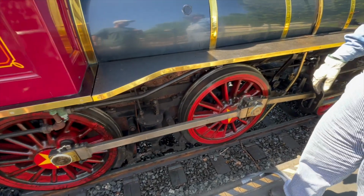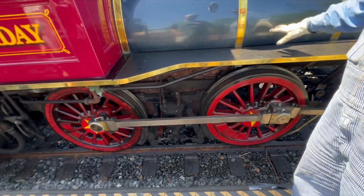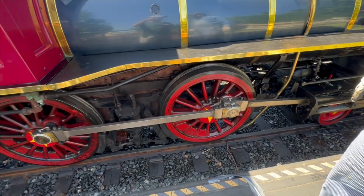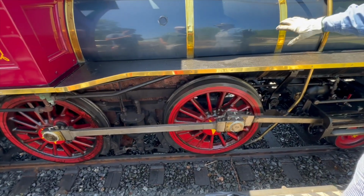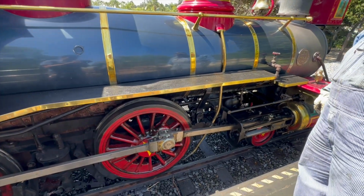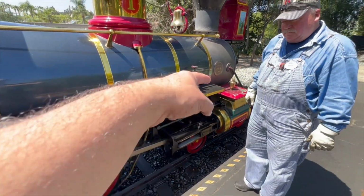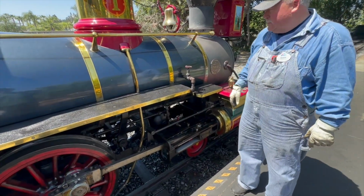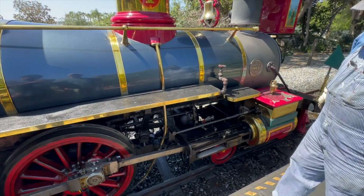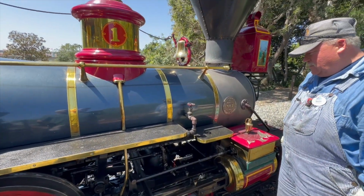We went and saw the big boy steam engine. The boiler's hot. What was the one with the flags? Which one was that one? Number 4, was it 100 years or 50 years? 100 years. 100.